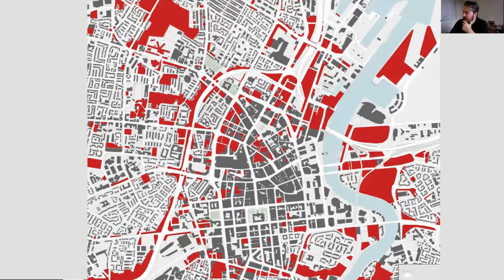Here's another one put together by a team of architects called Forum for Alternative Belfast. They were mapping brownfield sites in Belfast, and here you see maps used as a kind of lobbying tool, helping people to understand where there are improvements to be made in the city.